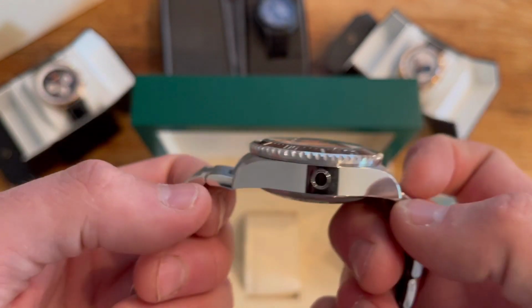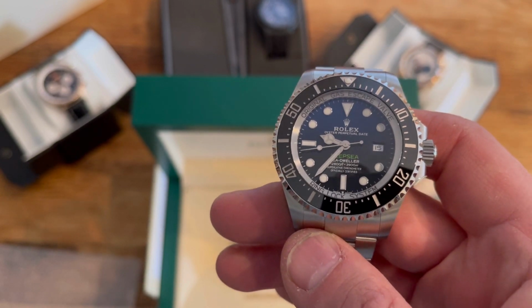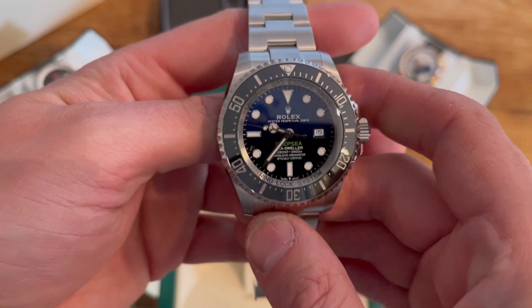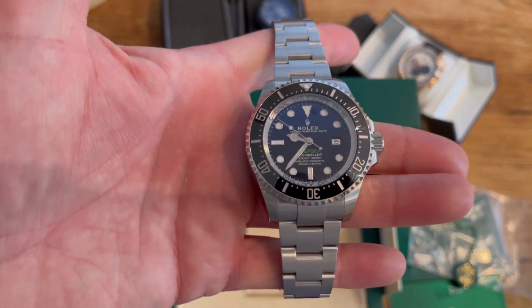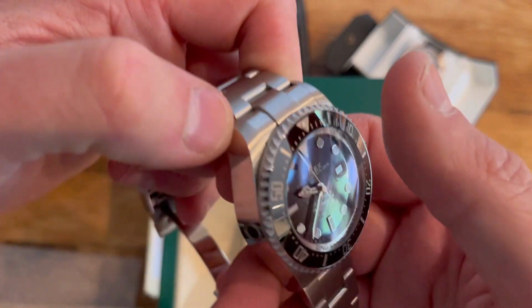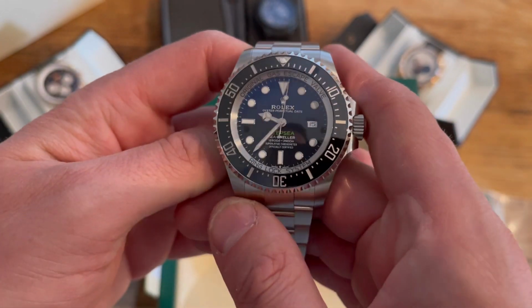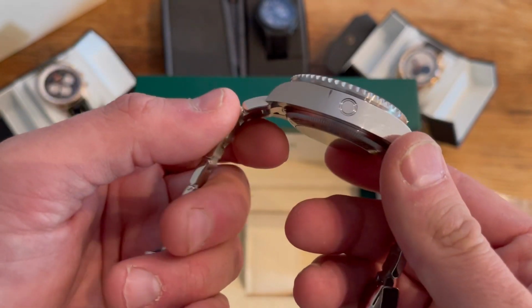So this is effectively one of the last of the current models. And then, like I said, they've made the 136660. But either way, I don't care. I'm over the moon that I managed to get one. Everyone talks about them being discontinued. I don't, because I don't think it will be discontinued. If they've just created a new one, then it's going to be around for a while. But phenomenal piece.